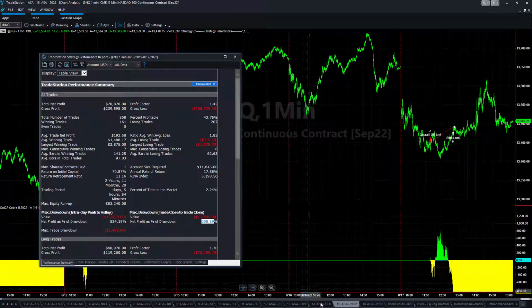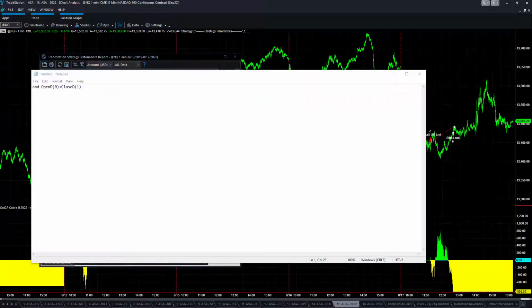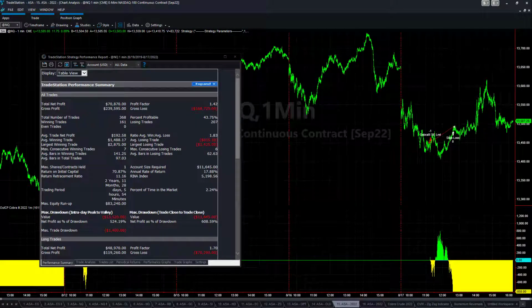The first thing I want to look at is the number 2 scenario: don't trade shorts on a gap down. I'm going to add this rule to the code: open D is greater than close D of 1. When you add the D, that's the day session. So it's looking at the day session open greater than the day session close, not just the open and close of the current bar. The D makes it a session scenario. I'm adding one simple rule, and we're going to see what that does to the results.